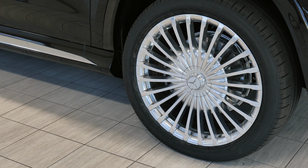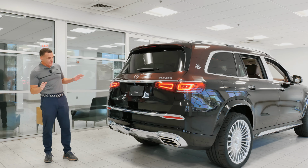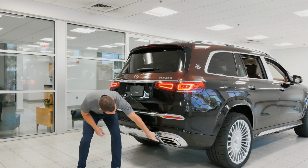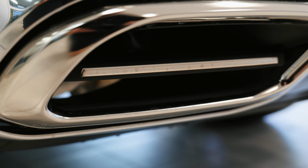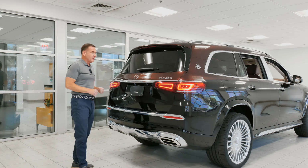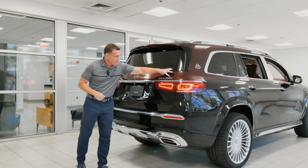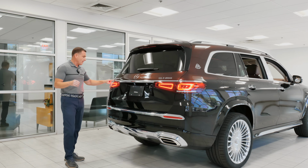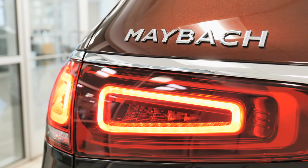Okay, before I take you inside this beautiful GLS 600 Maybach, I'm going to show you in the rear end what makes this a Maybach. So in the exhaust tips here, they actually put this chrome extension piece, which is signature to the Maybach. You're going to see that in the other cars that come out in the Maybach edition, like the S-Class and whatever else they bring us. Also, the font or the letter type is distinctly Maybach. It is not the Mercedes letter type that we're used to seeing. That makes this a Maybach as well.